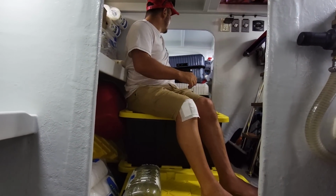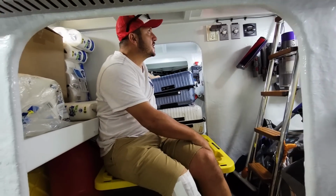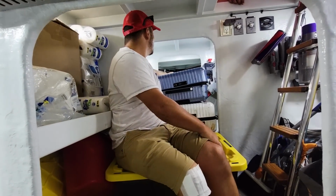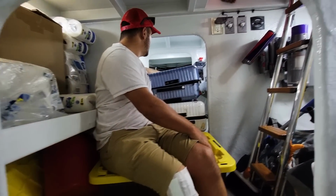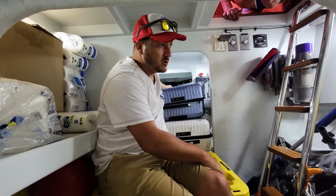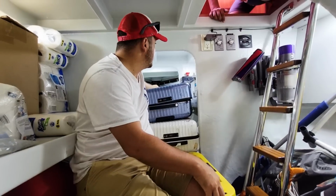Two bow thruster batteries. Good size bow thruster. What size is your bow thruster? 15 horsepower. Okay, and it's electric, it's not hydraulic. Electric bow thruster, which is good and reliable. They work all the time. They're not as strong as the hydraulic ones, but they work really well. The hydraulic is 25 horsepower.